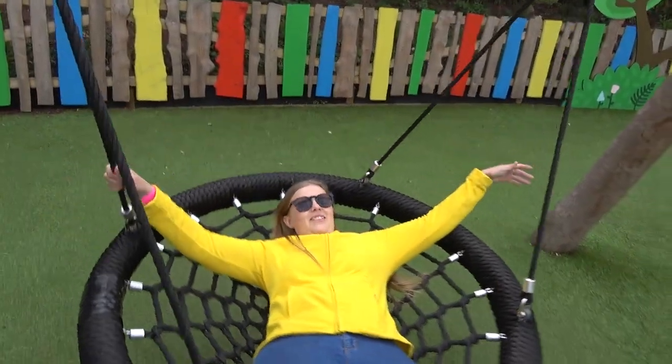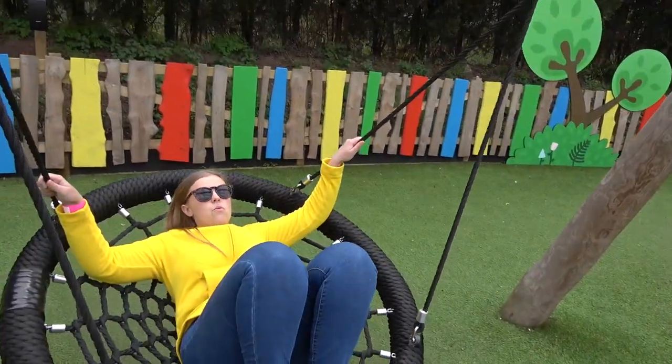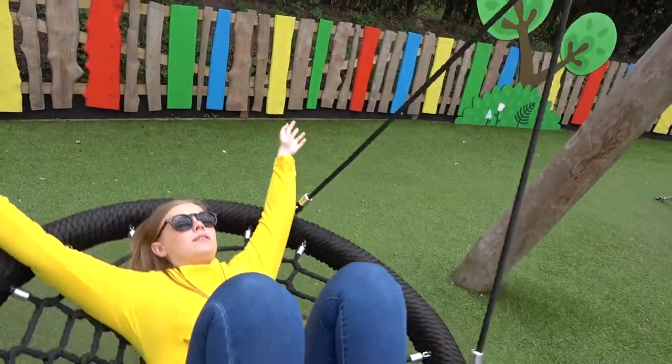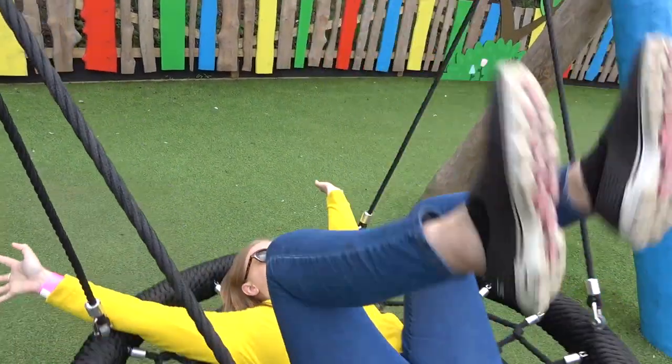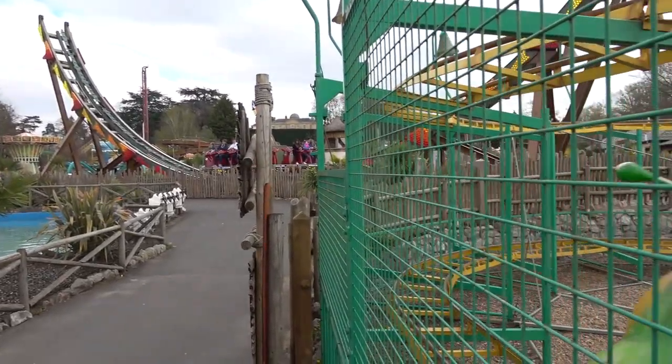But in a moment we'll go back over and do some more rides. We've got the Caterpillar Coaster, the Zambezi Water Splash, and of course go on the rapids as well. Nice play area around there for the kids. Quite a big area, lots of different things to do.